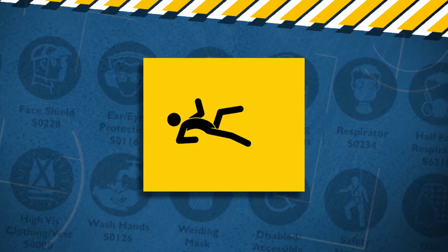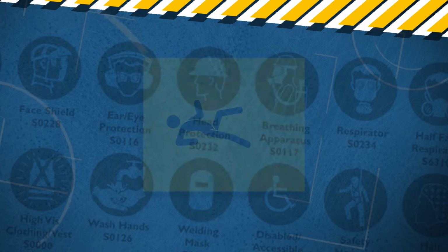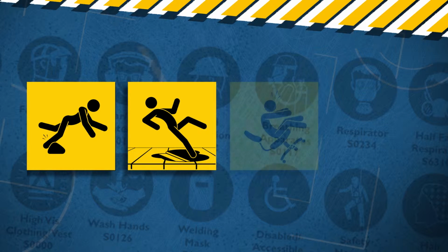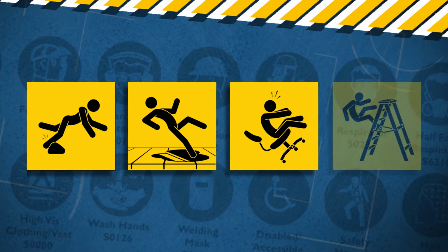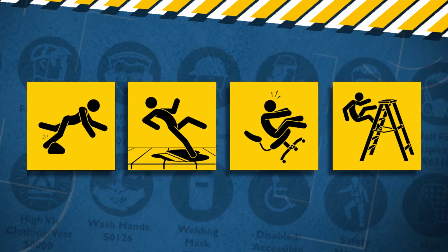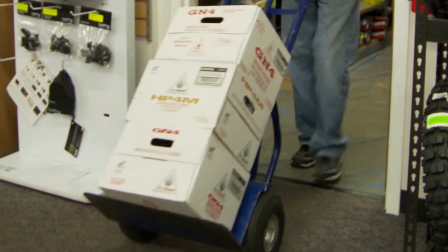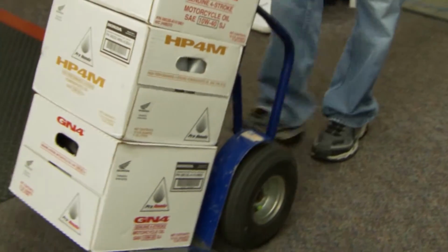Falls are a common injury for all workers. Each circumstance is different, often with many contributing factors. Falls typically occur from a trip or slip and can happen at ground level or from heights. Tripping can happen when there's a change in surface, but mainly because there's an obstacle in the way.